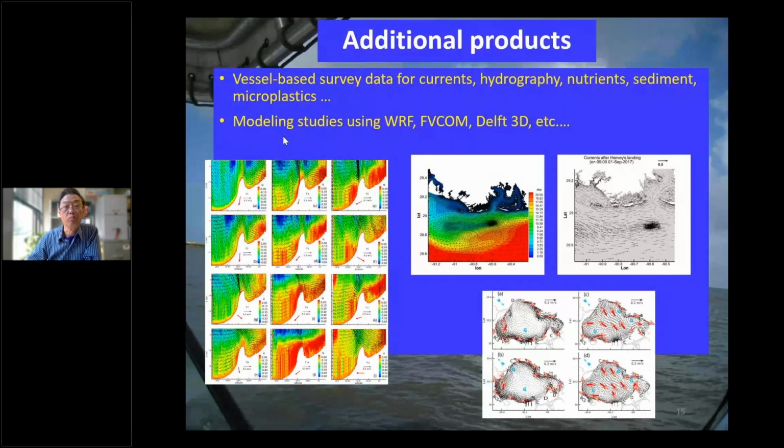We also do some modeling, trying to use our data combined with models, especially WRF, that's for weather, and FVCOM, that's for hydrodynamics, and Delft3D for coastal areas, including sedimentation. The lower panel shows an example of some work we did in Lake Pontchartrain. So we're also interested in the small bays, lakes, looking at the wind-driven, river-driven, and buoyancy-driven circulations.